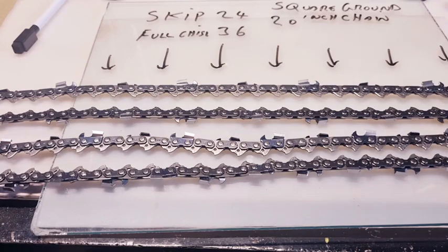So where would you use it? In what situation would you use a skip chain? Well, if you're going to put a 25-inch bar on, it would generally mean that you're only ever going to use it for much, much larger timber. It doesn't mean that you're going to use it every day. It's not your everyday type of thing. It's something that they use for bigger logs. It's an alternative. Let's put it that way, because you've got semi-chisel, full chisel, Hexa, skip tooth. Husqvarna have got their X-Cut. Look, there's all different manufacturers that are all very much similar, the same. Most of these chains all work pretty good.